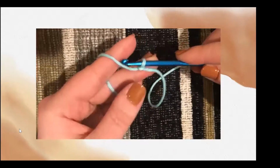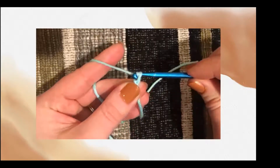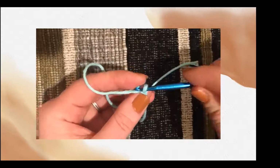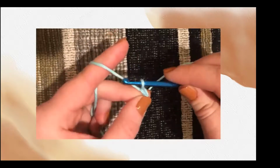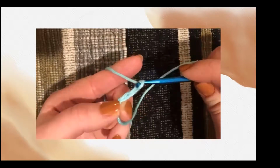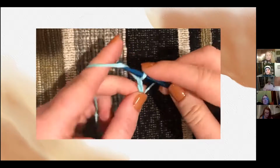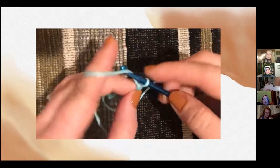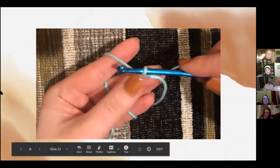Here it is wrapped around. And then you can see that I wrapped the working yarn over the top of it from back to front and pull it through that loop. And again, I'm just starting over here, back to front. Use that little hook part on your hook to hold that yarn and pull it through the loop. And then I'll go ahead and make as many chains as you want. I think here I make 10 or 11 chains. And I will start that over from the beginning.